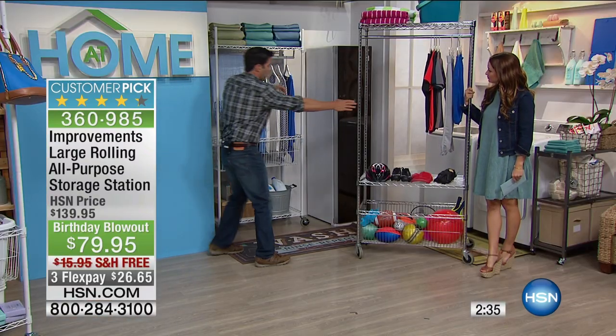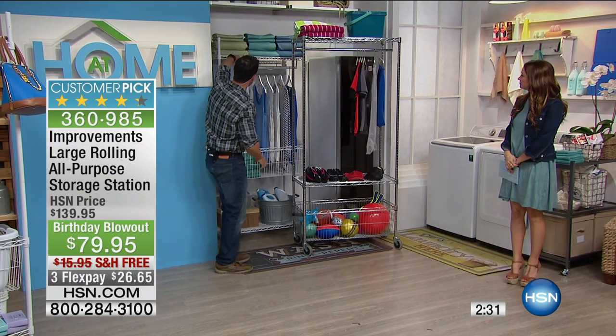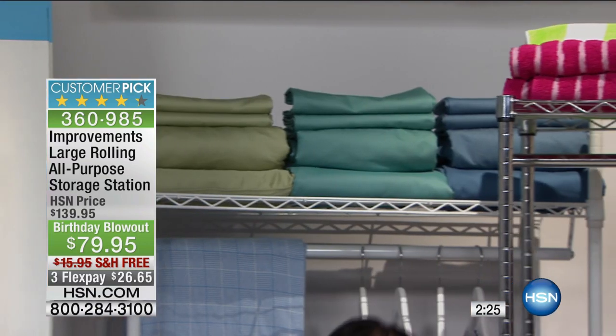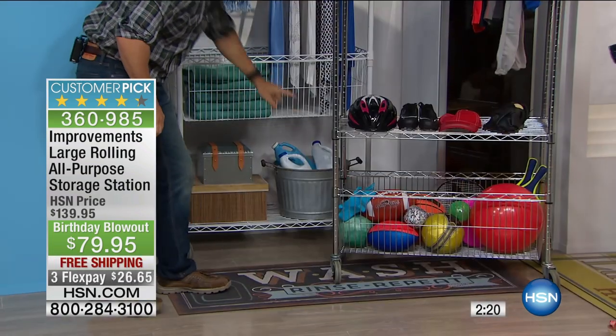Again, I love how you put these two up next to each other. We've got the shelf on the top, and here the shelf is down below. There's a little lip here, so when you're storing things, they aren't going to fall over. So it's customizable. The basket is in different places. Everything is customizable to be exactly what you want.